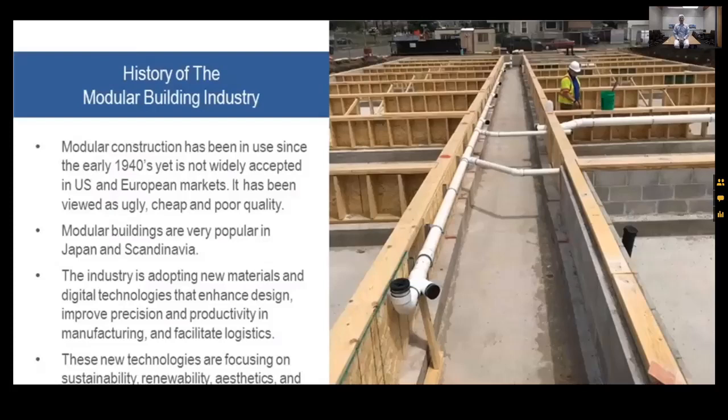So this is one of our modular projects under construction in Minneapolis. That's called Mod 42. It's a NOAH, which means a naturally occurring affordable project, and we're actually building some of these and starting to put this together. But modular construction is not new. It's not an invention. It's been around since the 40s. Europe led it very quickly, and Japan followed on its heels.